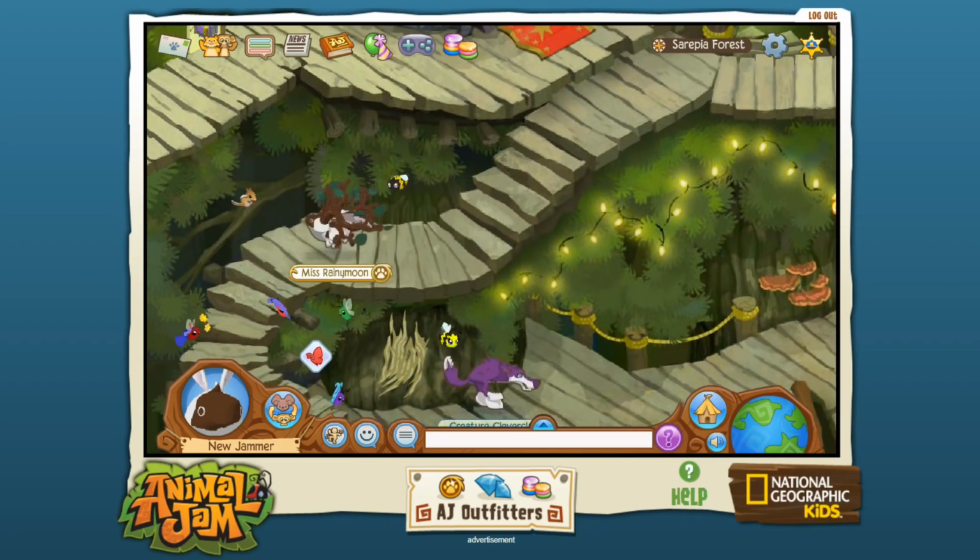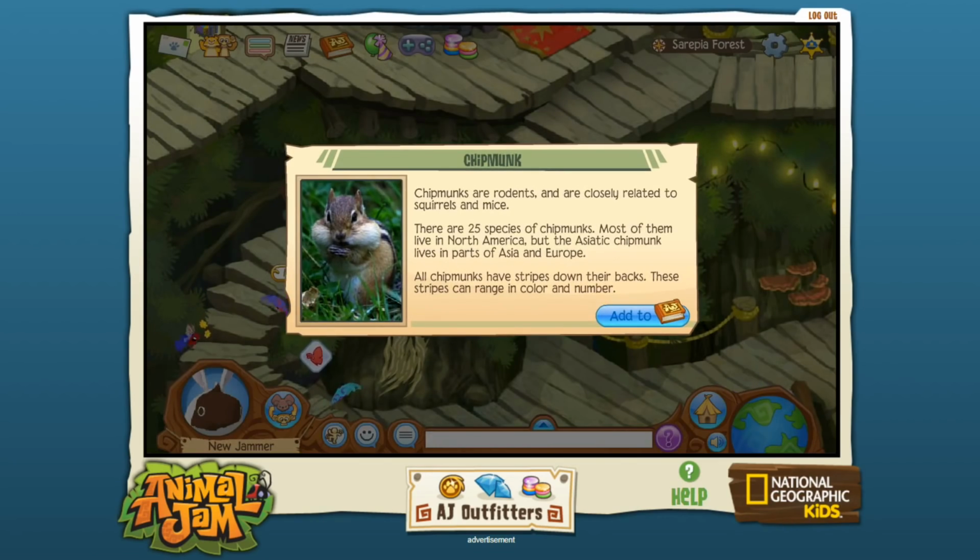This is very... Chipmunk! Darling! It's a little chipmunk! Oh my goodness! Chipmunks are rodents and closely related to squirrels and mice. I have so many chipmunks in my backyard now that we have moved to Michigan. You can hear them go, chee, chee! Like their little alarm calls all the time.